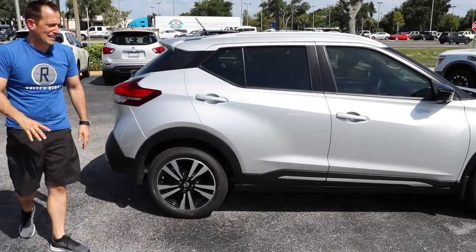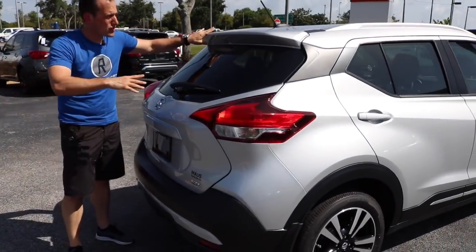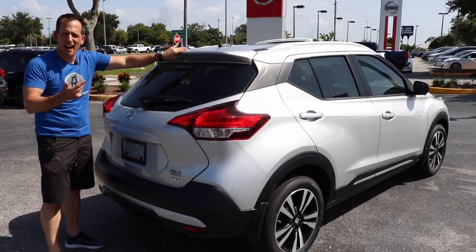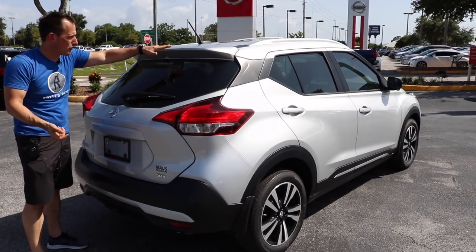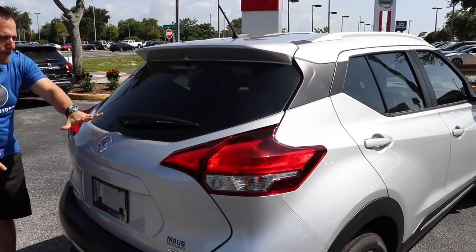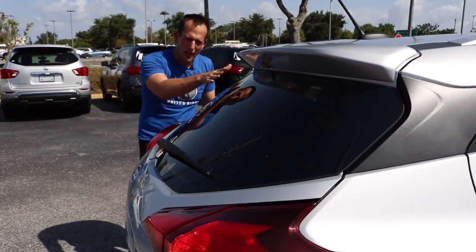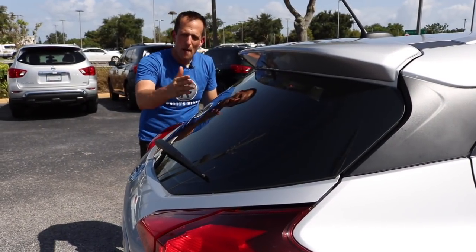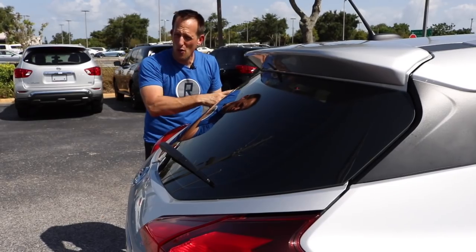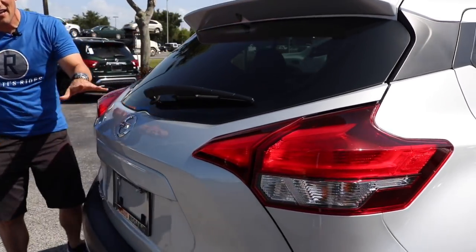Let's go ahead and look at the back here. You have a not too big, not too small, kind of just right. I like to call that the Goldilocks spoiler on the back. Kind of gives it a little bit sporty feel. Very, very aggressive on the back window. I think I do like how angular it is, but we'll see when we go inside what visibility is going to look like out the back.